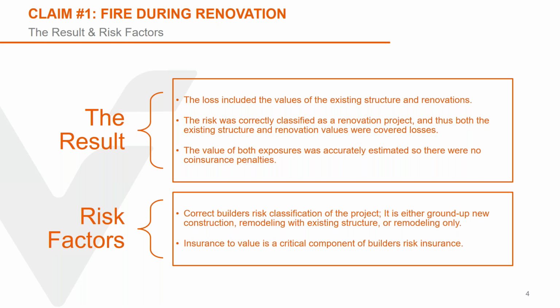Insurance to value is critical. It's critical in all property insurance, but now you have to get what the existing structure is worth and how much money they are putting into it. And you have to have a detailed scope of the project, because the underwriter needs to know that. Probably enough said about that, but just understanding that these things do happen and need to be classified correctly.